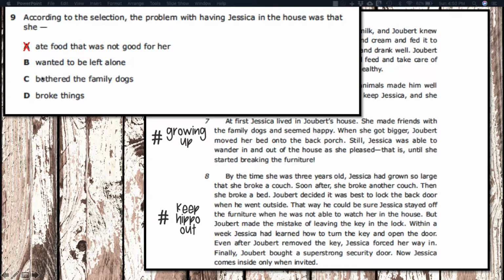The problem having her in the house was that she wanted to be left alone. Well, I don't remember her wanting to be left alone, right? She liked the dogs and she became friends with them. And it even talked about how she liked to spend time with other hippos when she was an adult. So that doesn't make sense. She bothered the family dogs. Wait a second. No, she didn't. She made friends with the family dogs. So that wasn't the reason that it was a problem for her to be in the house.